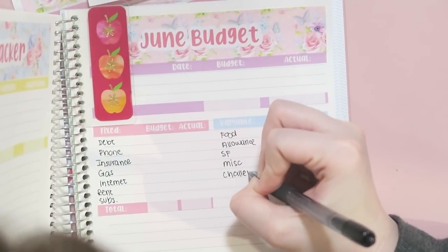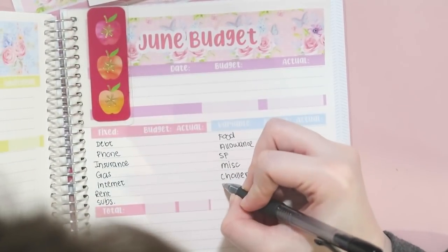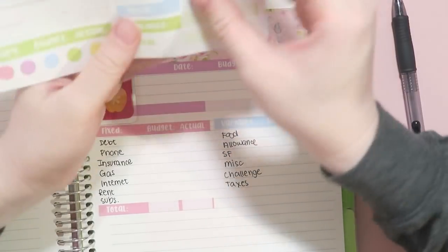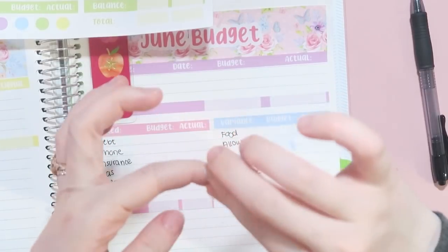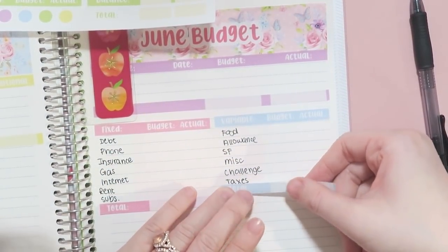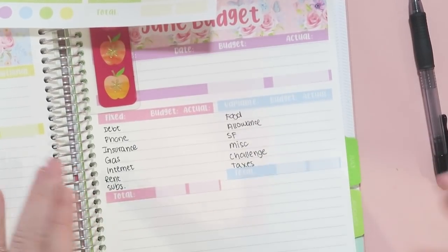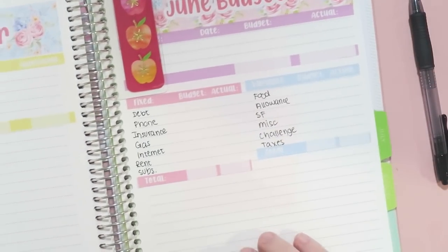So I do keep track of my savings challenge and taxes. So I used to have them budgeted here, but we're not going to do that today. Let's see how this goes, because it's a lot better, I think. We'll see. If not, I can definitely try to do that on another month, but it's just, you know, trial and error when it comes to budgeting.